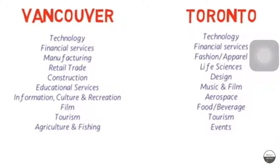Obviously, technology jobs are the highest in Toronto, in Canada, then financial services again in Toronto, then fashion apparel jobs, then life sciences, design, music and film, aerospace is very prominent here, then food, beverage, and tourism and events. So these are all the primary job sectors in the two cities.